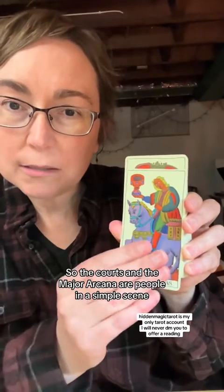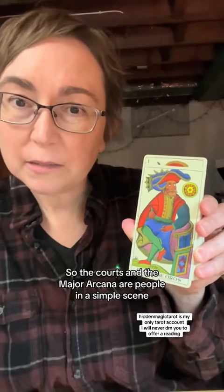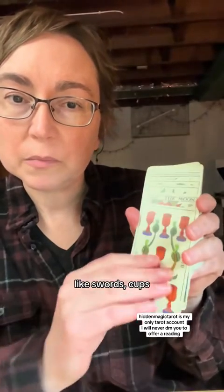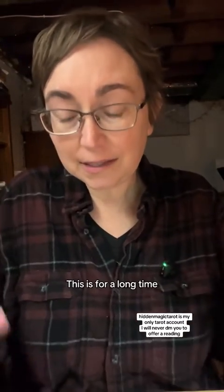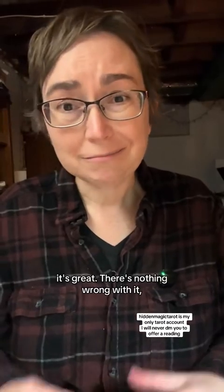So the courts and the major arcana are people in a simple scene, but anything that's like pips, like swords, cups, there's another, that's an ace, right? You get the information, you get the number, you get the suit, but you don't have a little scene playing out, which is fine. For a long time, Marseille was the most popular deck, and it's great. There's nothing wrong with it.